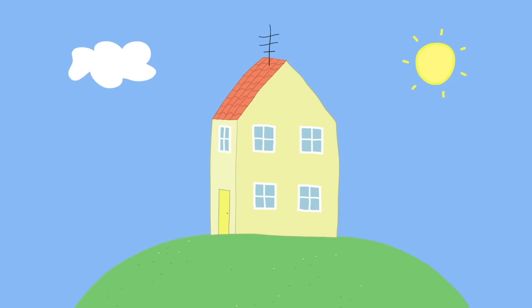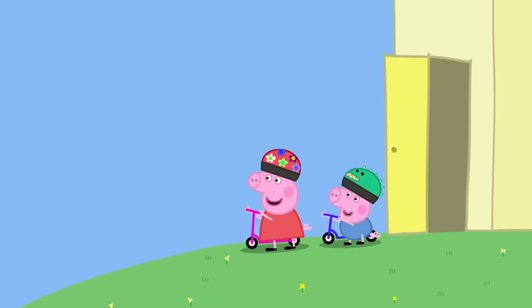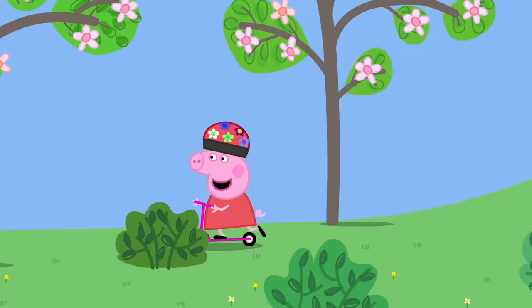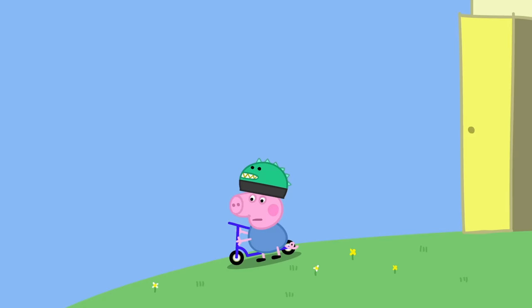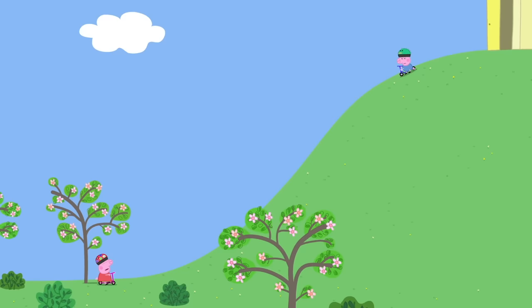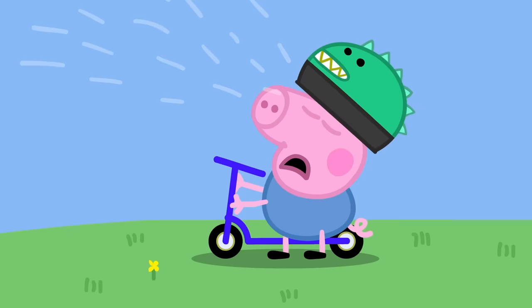Scooters. It is a lovely sunny day. Peppa and George are playing on their scooters. George is still learning how to scooter. He is a bit worried. George, come on! What's the matter, George? Shall I teach you how to scooter?